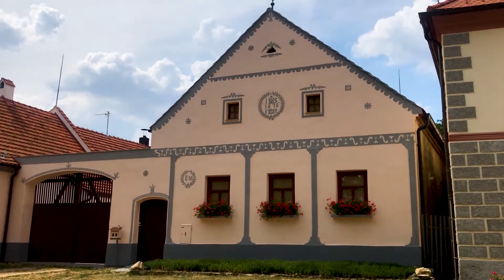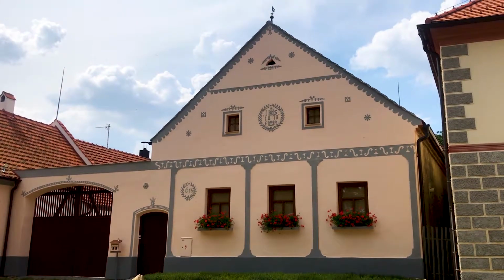And the town ended up booming in the late 19th century, which is when most of these buildings here were constructed, which is partly why they're so fancy. The architecture is really cool, so let's have a closer look.